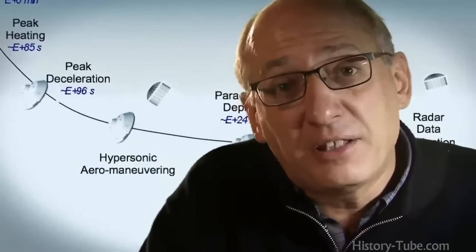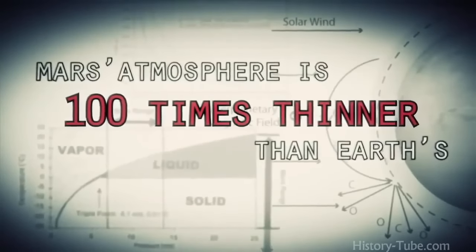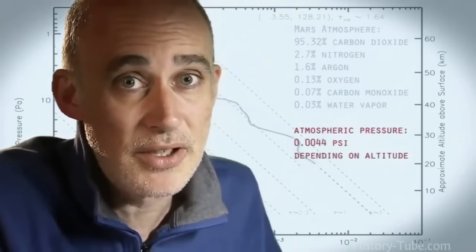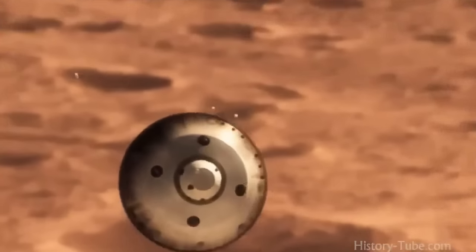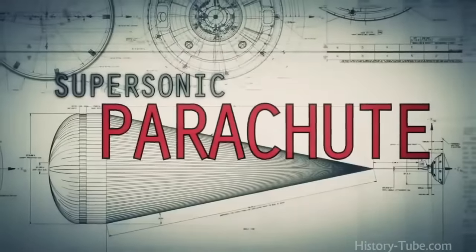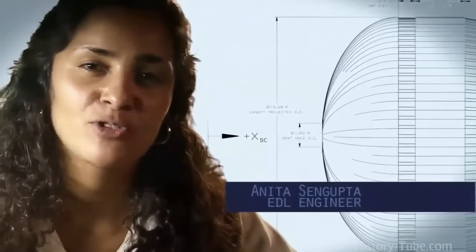Mars is actually really hard to slow down because it has just enough atmosphere that you have to deal with it. Otherwise, it will destroy your spacecraft. On the other hand, it doesn't have enough atmosphere to finish the job. We're still going about 1,000 miles an hour. So at that point, we use a parachute. The parachute is the largest and strongest supersonic parachute that we've ever built to date. It has to be able to withstand 65,000 pounds of force, even though the parachute itself only weighs about 100 pounds.